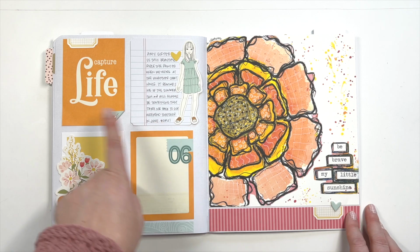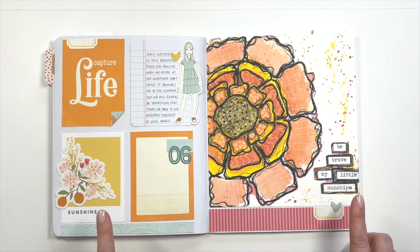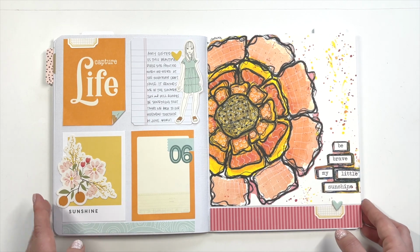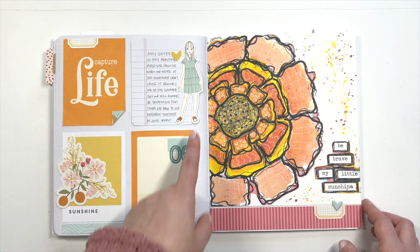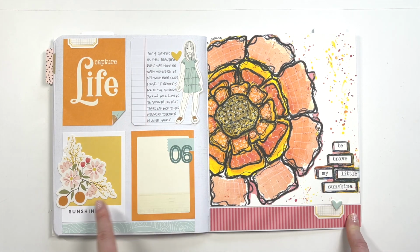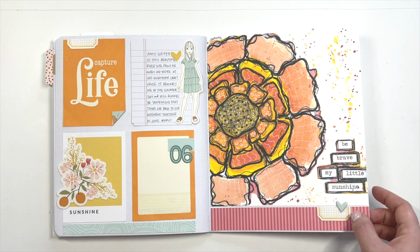So the oranges and the yellows were absolutely perfect to go with this beautiful custom art print. And I just had to tell the story and then of course use a little Felicity Jane girl. And I pulled in that mint here in different places throughout the page.